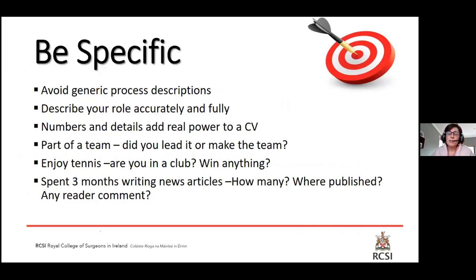So the next piece is to ask you to be specific in your CV. Avoid generic process descriptions. Describe your role accurately and fully. Numbers and details do add real power to a CV. Those numbers and details could be a percentage. For example, if you increased customer service from 80% to 90%, that might be something like that. And then be specific when talking about a team. Were you part of a team? Did you lead the team or were you a team member?